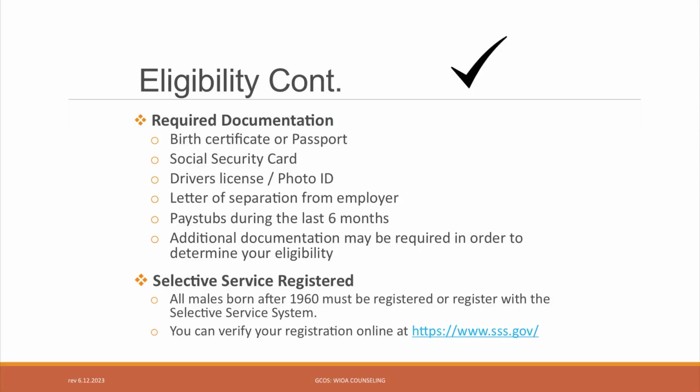These are the eligibility things that we would ask for, the required documentation. I won't go over all of them, but it's simple documentation such as your birth certificate, driver's license, photo IDs.